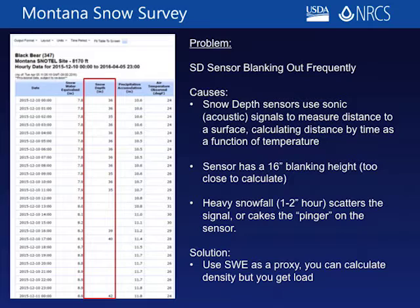The other one is the sensor has a 16-inch blanking height. So if that snow gets within 16 inches of that sensor, it's going to blank out pretty much all the time. So the solution really is just use SWE as a proxy, which everybody knows to do, but I just thought I'd bring it up. You can't get density, but you definitely get your load out of it that way.